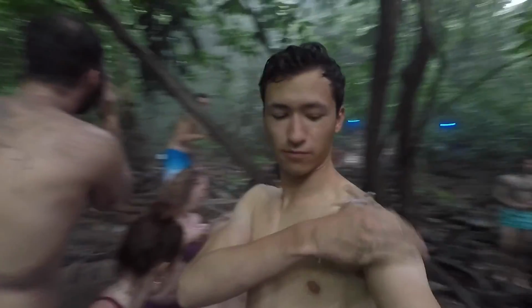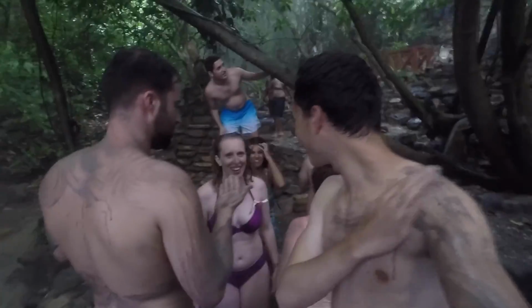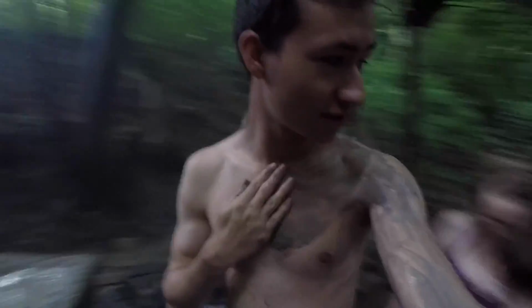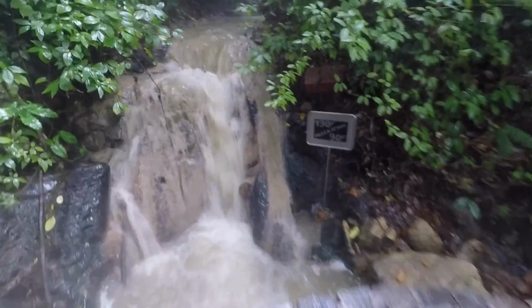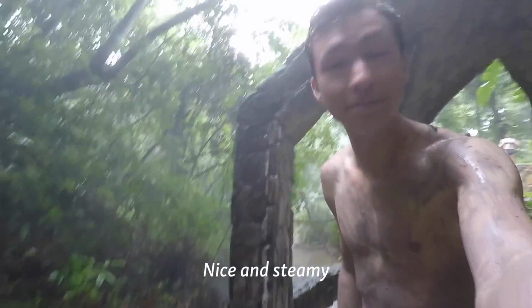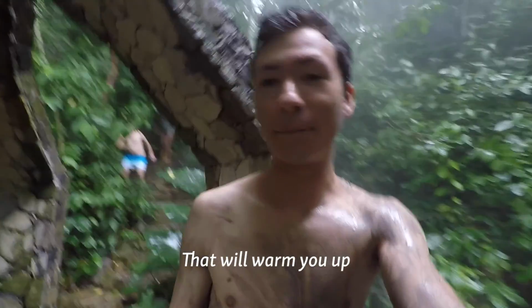There's a mud bath here, so just gonna grab a nice little bit here. Just whack it on. Oh, loving this. Time to clear off all this mud. 90 degrees water. Nice and steamy. Well, that will warm you up.